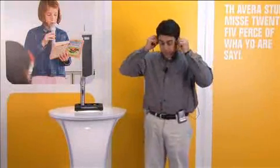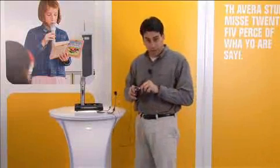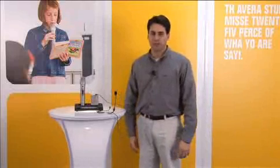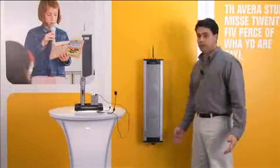At the end of the day, take the microphone off, turn the transmitter off, and simply drop it in the charger and let it charge overnight. It'll be ready in the morning. Turn the receiver off to save power, and that's it.